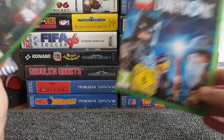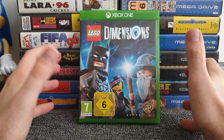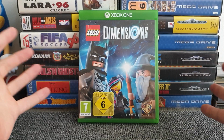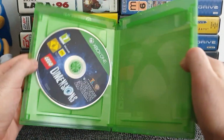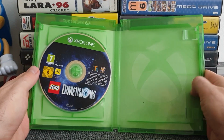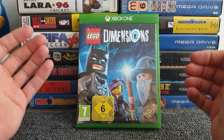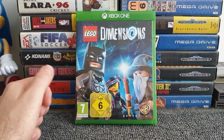Next up, this was gifted to me by a good friend of mine, Lego Dimensions. Obviously, you need bits and pieces with it. I don't have any of that, but if I ever come across the bits and pieces separately, second-hand, then I can always pick them up, and then I've got the disc to play. So I appreciate that being gifted to me, and there we go. I don't know if there's meant to be paperwork with it, but you never do know nowadays with games in this generation, because a lot of them don't come with manuals nowadays.